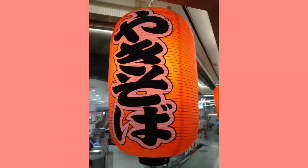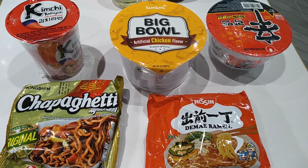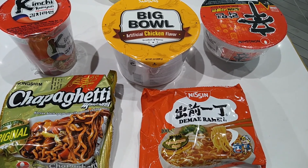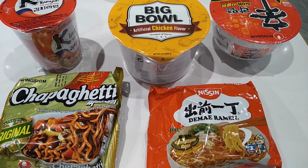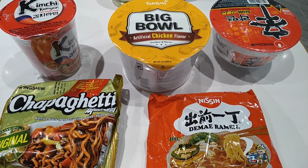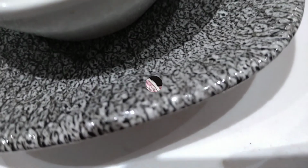And here you have the lovely lantern. So this is an image of my haul, all the bits and pieces that I bought in Ichiba, food related, and the big bowls and the noodles mix, including the spaghetti that my son saw and thought was hilarious because, you know, I'm Italian, I cook a lot of spaghetti. And this is my lunch.